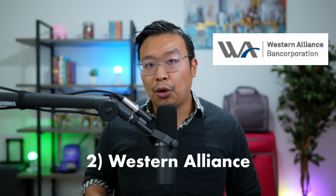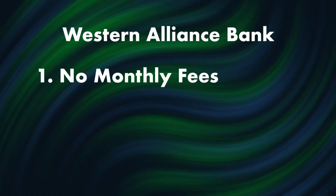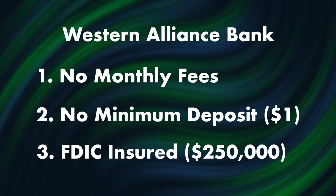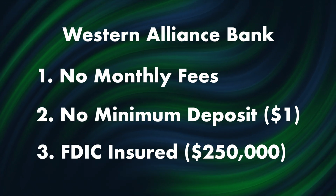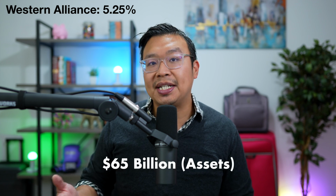The next one up is Western Alliance Bank, which is currently offering an interest rate of 5.25%. It has no monthly fees and no minimum deposit, and it is FDIC insured for up to $250,000. Western Alliance Bank is mostly a commercial bank, and although most people have probably never heard of it, it does have over $65 billion in assets.